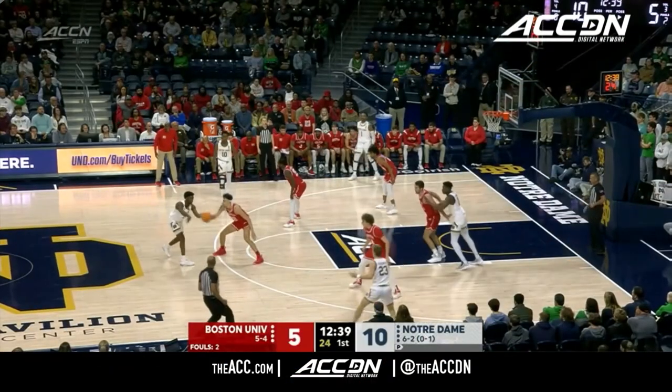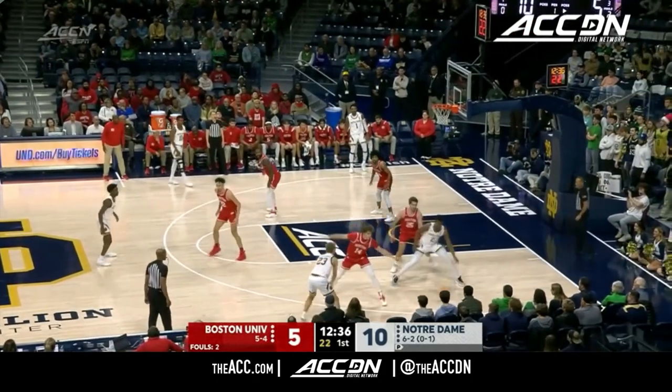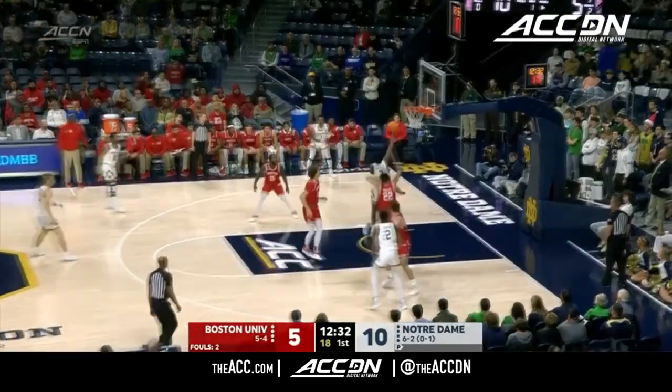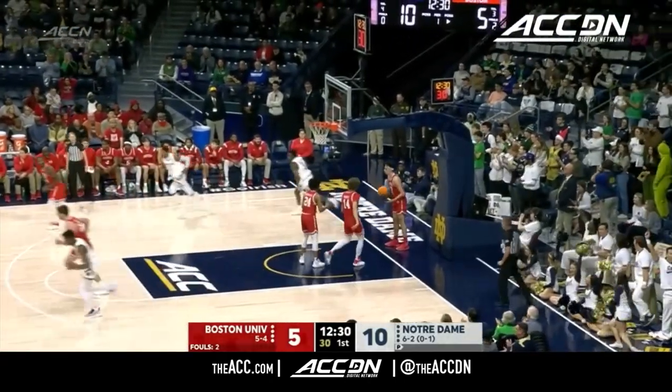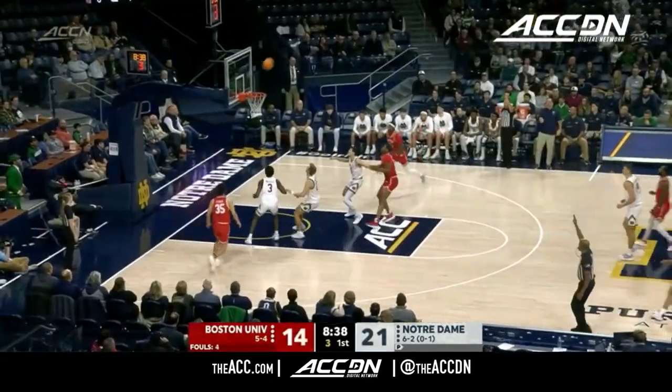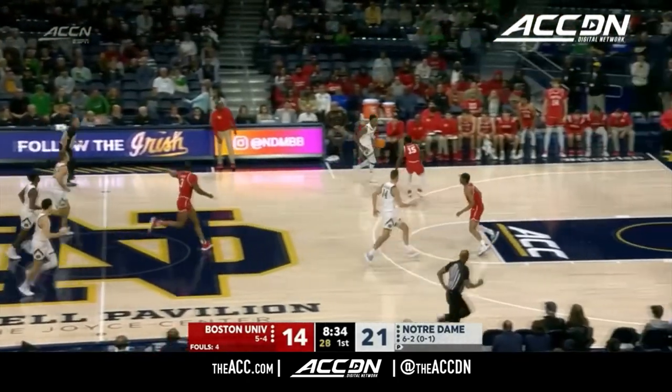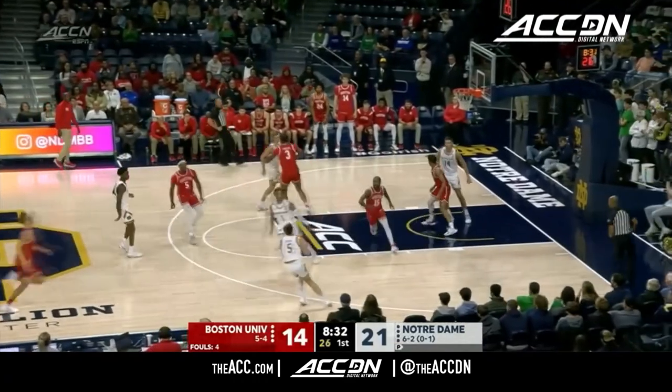Three from the corner from Nick Nobley comes up short. Wertz drives inside, makes a move, and he finishes it off. Bu's got a move. Harper forces it from deep. Dinan poked it out, but now Notre Dame's on the run.